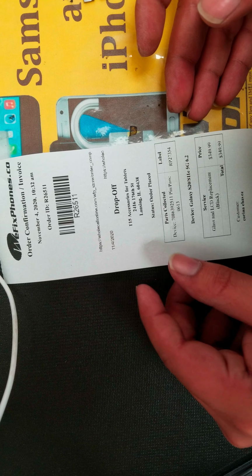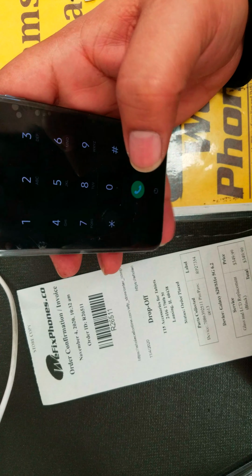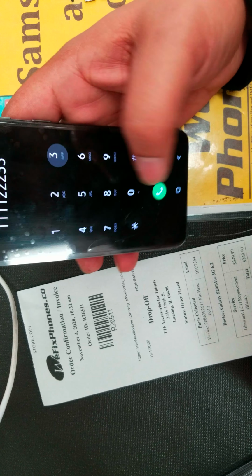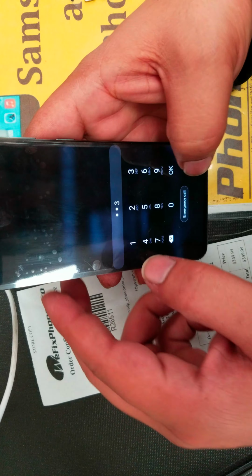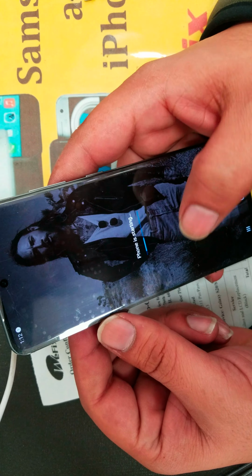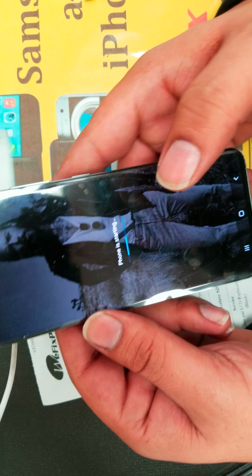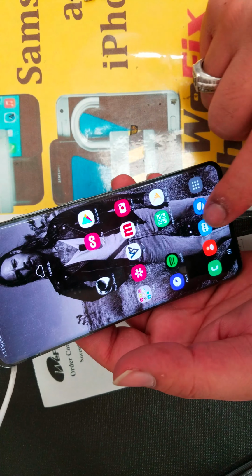This is order number R26511. Customer came in for the screen replacement. We changed the screen. I'm going to go ahead and test it. All right, you can see touchscreen is working.